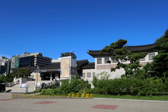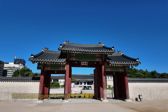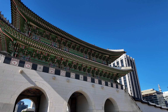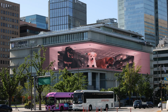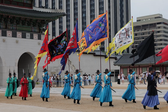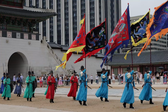Next day morning, I arrived at Gyeongbokgung very early. There's not much people around. Gyeongbokgung is the largest royal palace in Seoul. Built in the 14th century, it was the main home of the Joseon dynasty kings. There's a must-see traditional ceremony that starts at 10 in the morning at Gwanghwamun, the changing of the royal guard ceremony.